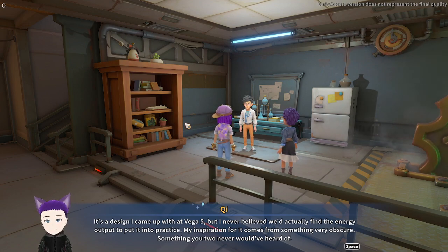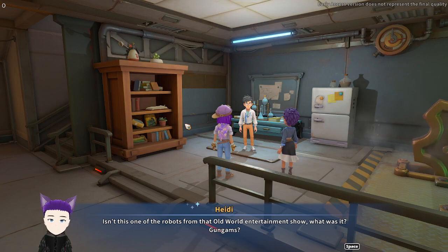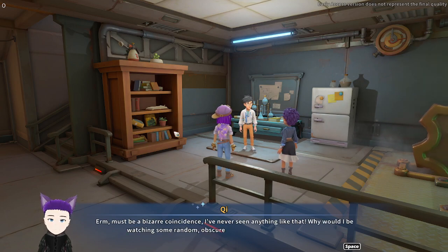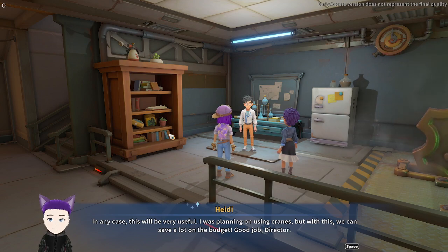Gundam? Isn't this one of the robots from that old world entertainment show? What was it? Gungans? Close. Must be a bizarre coincidence. I've never seen anything like that. Why would I- In any case, this will be very useful. I was planning on using cranes, but with this, we can save a lot on the budget. Good job, Director.